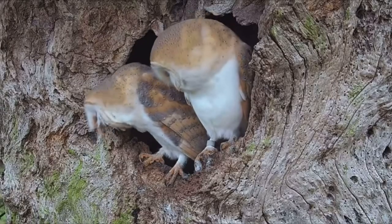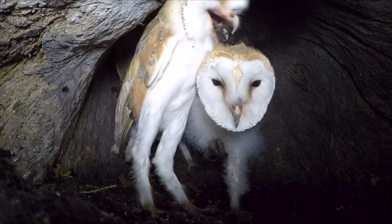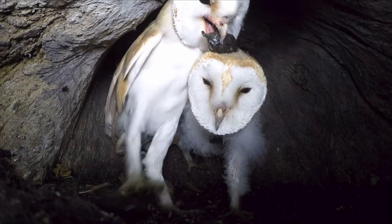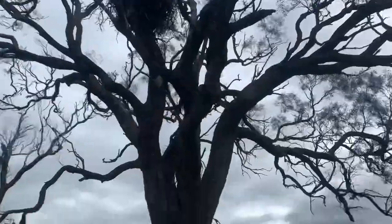For those who don't know, pellets, sometimes referred to as castings, are a mass of undigested material that birds have eaten and cannot digest, which they then regurgitate up. These pellets were found under a tree that occupies a massive wedge-tailed eagle nest.